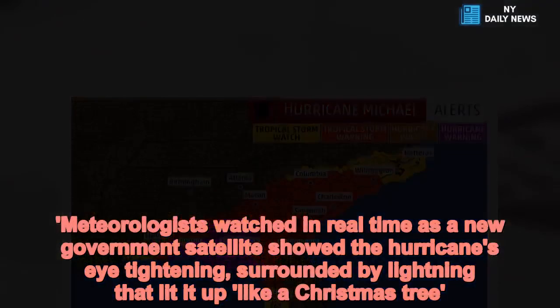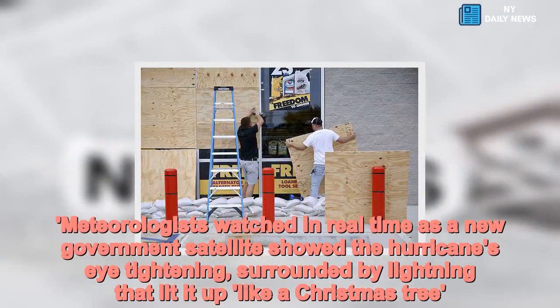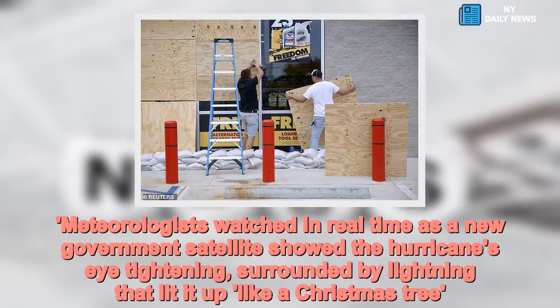Meteorologists watched in real time as a new government satellite showed the hurricane's eye tightening, surrounded by lightning that lit it up like a Christmas tree.